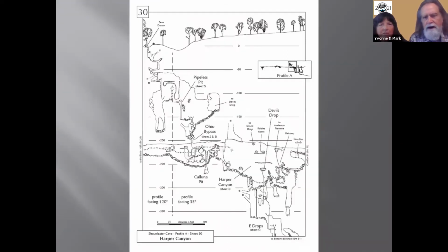And when they are complex like that, we use cross sections like this, which show you a vertical slice through the earth, how the cave developed. You can see the little trees, that's the surface on top. So there are a lot of vertical drops here. One connects to the next.